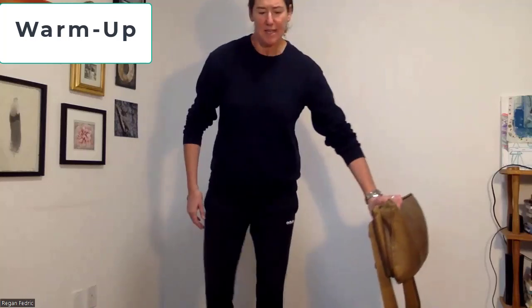So left side, same thing. You bring the left knee up, take it out, bring it back to center, lower down.